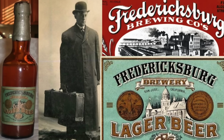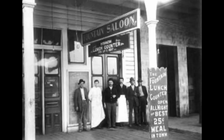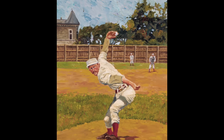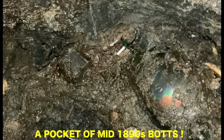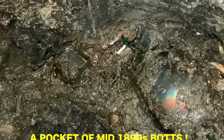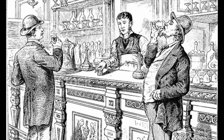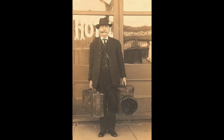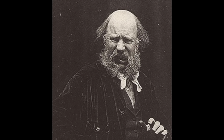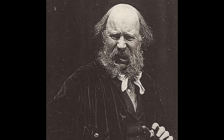In 1890s San Francisco, a salesman for Fredericksburg beer would have taken this little bottle into a restaurant or saloon, or maybe even to a baseball game, and given it away as a marketing tool for the brand. Since this Bott Pocket is full of sauce and cooking extract bottles, this was probably a wagon load of trash from a restaurant or lunch saloon. I can imagine the salesman giving someone this sample bottle, who drank a tiny mouthful, didn't like it, and tossed the bottle and its remaining contents straight into the bin.